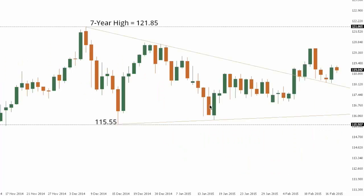Dollar yen. Dollar yen remains locked within a consolidation over the past several months, with the market confined to trade between 115.55 below and the 7-year high from December at 121.85 above. Given the intensity of the broader uptrend, the market is favored to break above 121.85 and towards 125 further up.